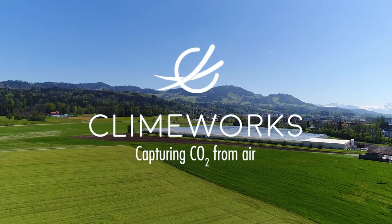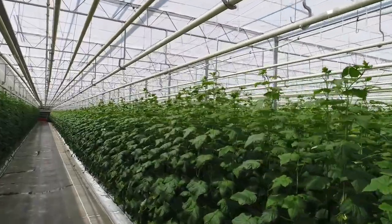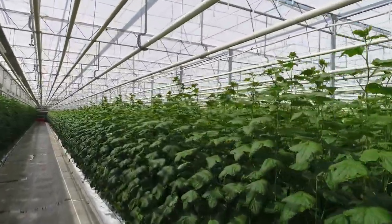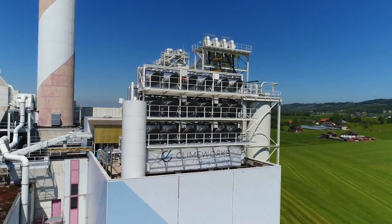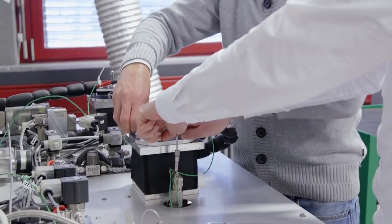In order to achieve the 2-degree global warming target, from 2050 on, more than 10 gigatons of CO2 need to be removed from the atmosphere every year. Climeworks is the worldwide first company that is commercially capturing CO2 from ambient air.